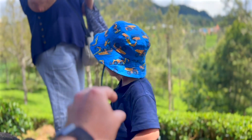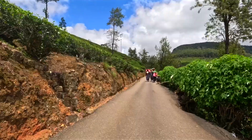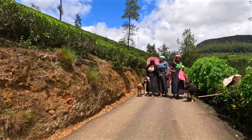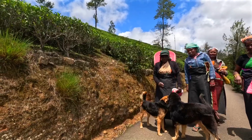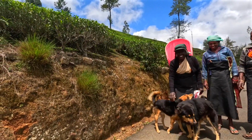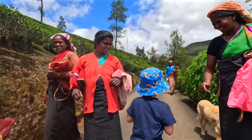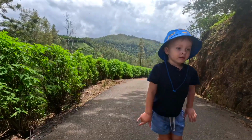You got some tea given to you, didn't you? Hello. Ah, doggy friends. They look after you. Which one's your favourite, Ollie? That big dog. The big dog, hey? What about the little doggy? Hi. We're going to go run in the flat bit. Okay, buddy.